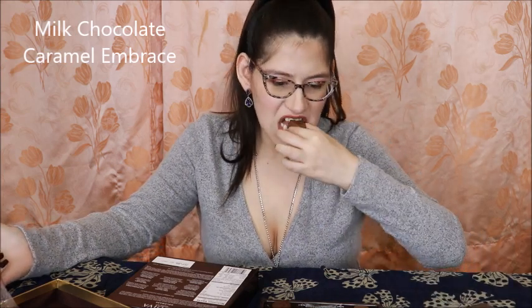Again, I feel like it's pretty good, but the only thing I've noticed is that they're really sweet. But I guess that should be expected. But I'm not gonna keep eating that. It's really nice. The caramel is nice and thick. But again, I can hardly taste the milk chocolate with it because the caramel is so overpowering.